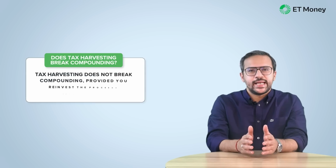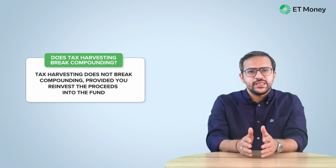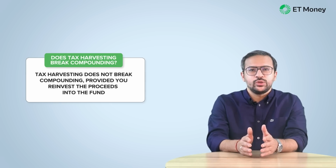Now, another question that arises here is whether doing this breaks compounding. After all, you are regularly redeeming the units of your fund. The good news is that tax harvesting has no impact on compounding, provided you keep investing the proceeds back into the fund. That's because through tax harvesting, all you're doing is resetting your cost price and converting unrealized gains into realized gains. You aren't withdrawing any money as such, so compounding is not hindered.